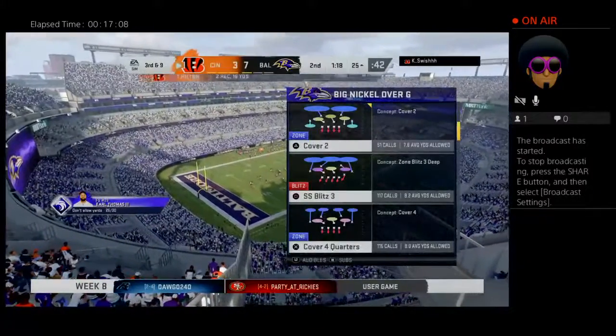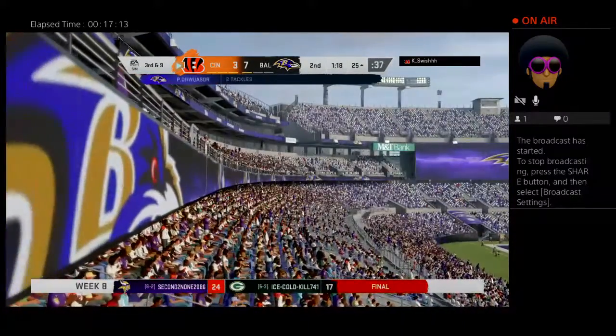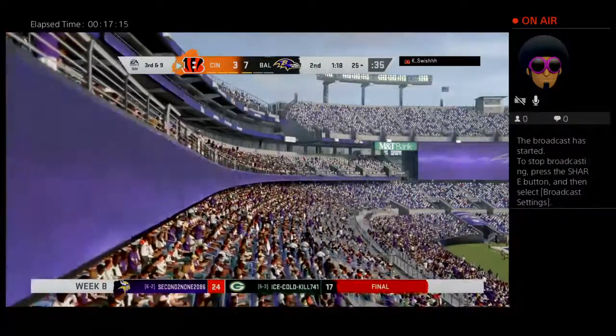It's third down. The Ravens going to use the second of their timeouts as they'll talk it over here before what will be an important third down.